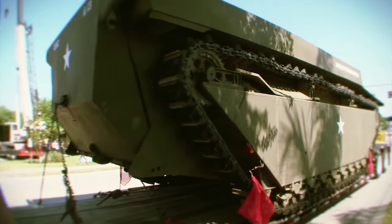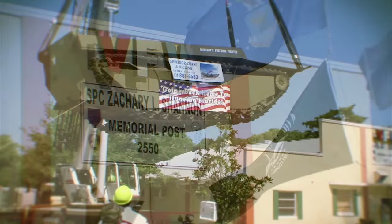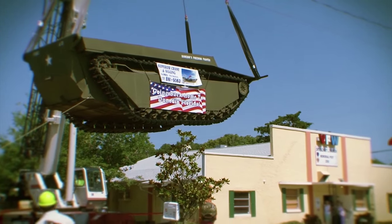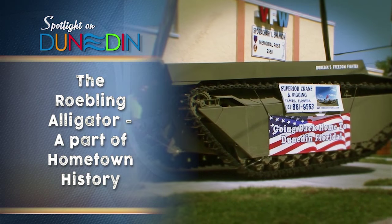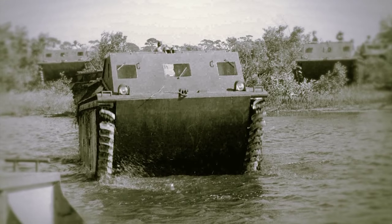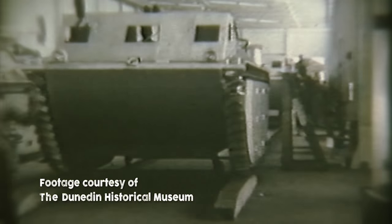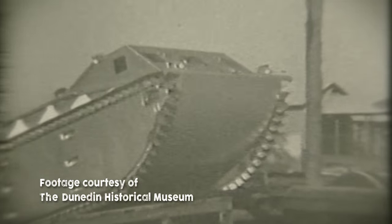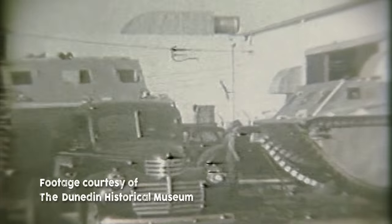Across from the baseball stadium on Douglas Avenue, in front of VFW Post 2550, a new memorial has been installed in the form of a tank that represents 16 tons of hometown history. A workhorse of the Allied campaign in World War II, the landing vehicle tracked, the LVT, the Roebling Alligator, the Amtrak, whatever it was called, was first manufactured right here in Dunedin and represents a dynamic time in the city that you may not know about but need to appreciate.